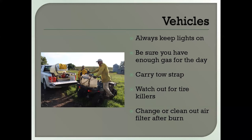Changing or cleaning out your air filter after a burn is pretty important, especially if you're driving through the black, the area that had been burned. If you're driving through that stuff, and boy, when you pull your air filter, it makes a significant difference in how your truck or your ATV or UTV operates after cleaning those things out. It also will save you a lot of oil changes as well.